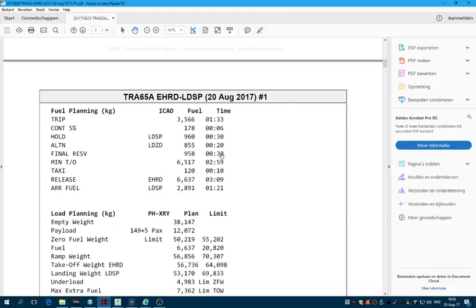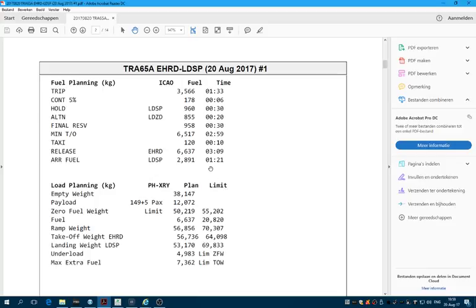Our final reserve allows us 30 minutes more flying time, which results in minimum takeoff fuel 6,500, and taxi fuel 10 minutes. Well, that's more than sufficient for Rotterdam probably, 120 kilograms, and release fuel 6,637 like I said. If everything goes right, we don't need to hold, we don't need to go to our alternate. We'll arrive at Split with about 2,900 kilograms still in the tanks. And so that's 1 hour and 21 minutes, roughly.